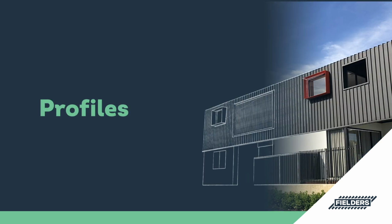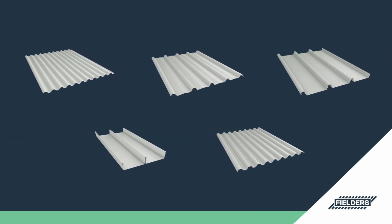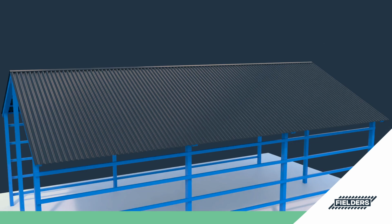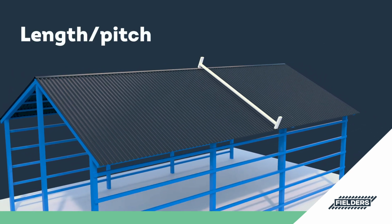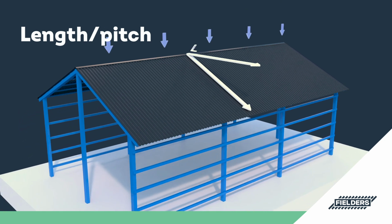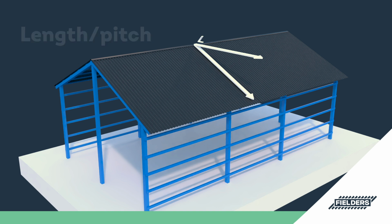Fielders has a great selection of roof cladding profiles. A profile is just a term we use for the unique shape in the steel. When choosing the right profile or product, there are a few design factors to think about. First up is the roof length, also called the roof run, and the roof pitch. These are important because they affect how well the roof sheds water and will help determine the right profile, plus the size of gutters and downpipes.